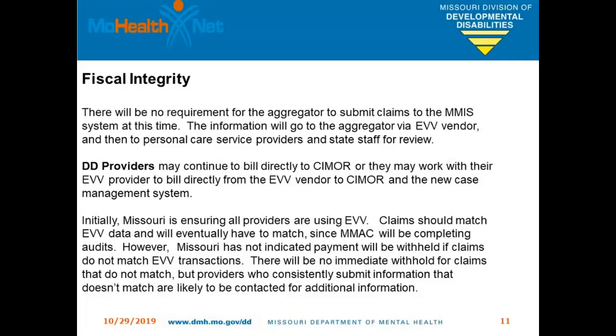Additionally, some states are doing some claims matching, and if your EVV data does not exactly match the claims that are being entered, they're withholding payment for that. At this point, Missouri is not going to be doing any of that claims matching or withholding payments if your claims don't match. However, if we do identify that there are agencies that consistently are submitting one piece of information in EVV and another piece of information for their claims, that certainly is going to be something that would draw attention and that we would potentially be looking at and trying to understand what's happening in that situation.